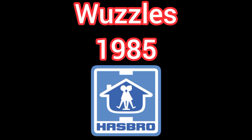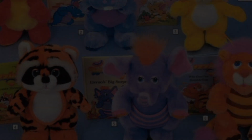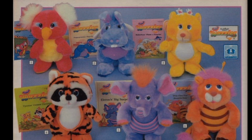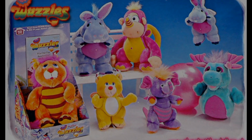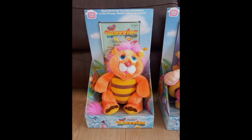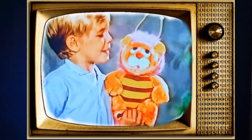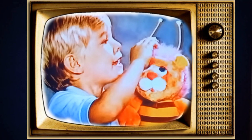1985 was proving to be a very big year for toys, as the Wuzzles was released by Hasbro. Now, the whole concept of the Wuzzles was created by Fred Wolf, and there was to be a TV animated series with Disney and Hasbro in collaboration. The toy line, the plushies, were released before the animated series was put out, and the adverts rolled out about early 1985, and they were quite a big success at the time.